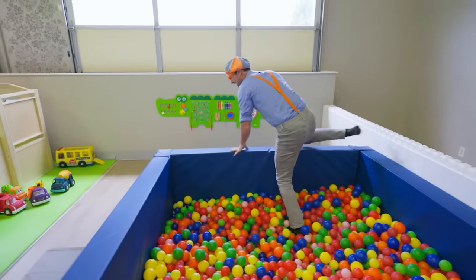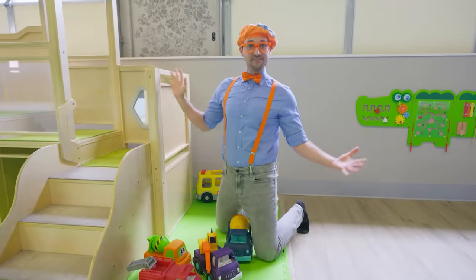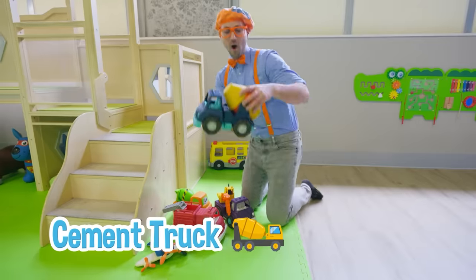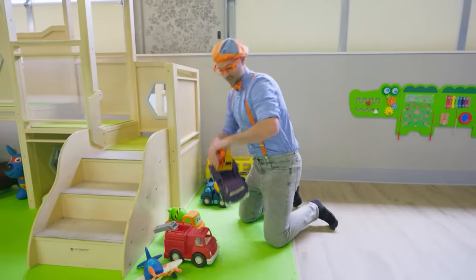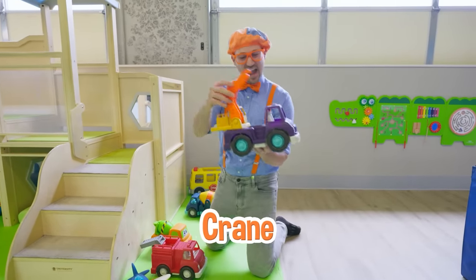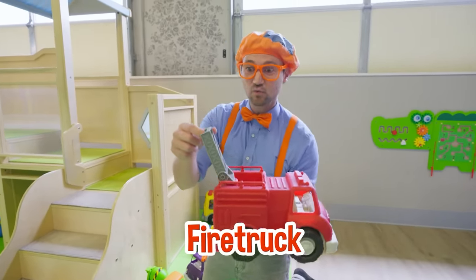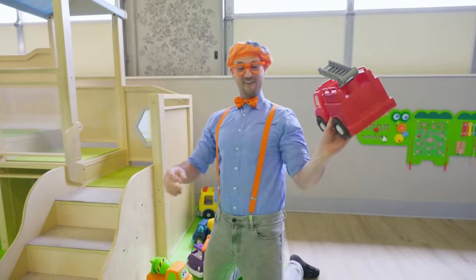They're so much fun. Whoa, and look down here. Whoa, it looks like we have a lot of vehicles. Looks like we have a cement truck. Whoa, pour out all the cement. Ooh, and it looks like a crane, lifting super high in the air. Ooh, speaking of high in the air, look at this. Fire truck has a really tall ladder.